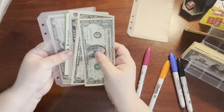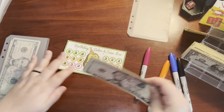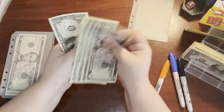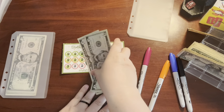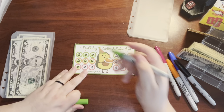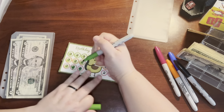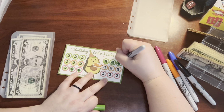And looks like this is my last one. Ooh, and I got a spicy 5. Okay, let's see what this one saved me. 5, 6, 7, 8, 9, and 10. Perfection. I'm gonna buy back these ones. So we have to color in 5 of these little 2s for the little avocado. 2, 4, 6, 8, and 10.